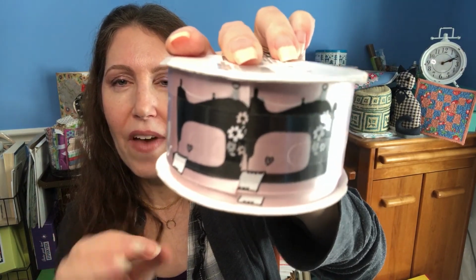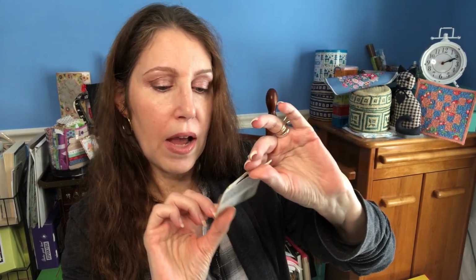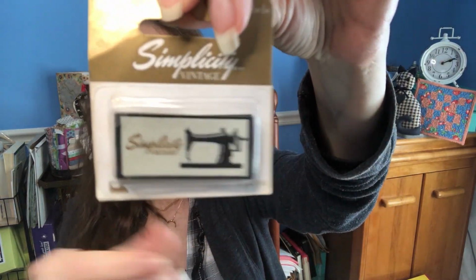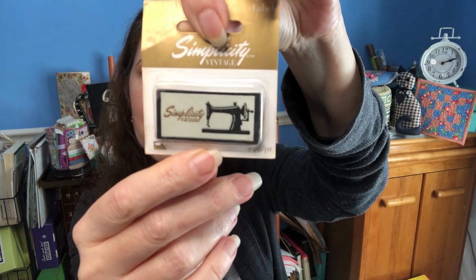Got some ribbon from the Simplicity Vintage collection as well. And it says pedal to the metal, and it's an old-fashioned sewing machine. How fun is that? I believe this only cost me like 80 cents, if that, 50 cents. And that is it from Simplicity. Oh, no. I got these vintage tags. There's 4 labels there to put on projects. Simplicity Vintage. Love it. So yeah, that was it for Simplicity Vintage.